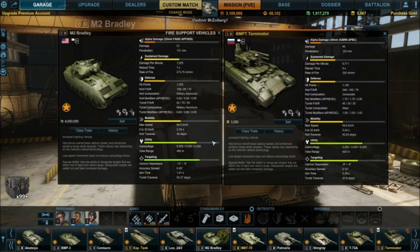So from the stats, I can see that it has a great gun. The damage per minute is insane, especially for an AFV. Hit points are pretty good, 1300 for an AFV at tier 6. It has a composition of aluminium, not the best armor in the world. So it's not about armor; it's more about maneuverability and using that gun to put rounds on range that will damage your opponent. That's pretty much the gist of this tank so far, just by the stats. Let's have a look at that armor in more detail.